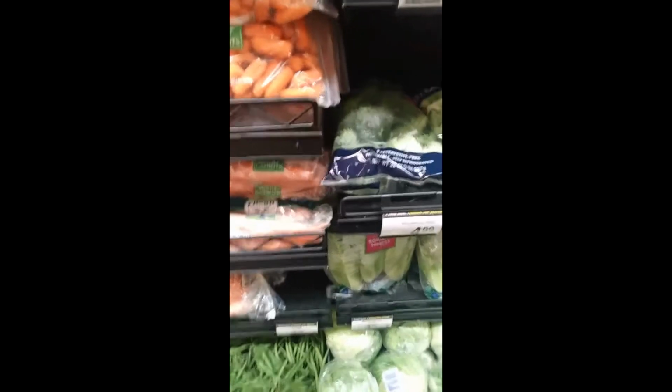The first comparison is celery. It looks like you get a little bit bigger package at the regular store now that we're at the regular store, but it is twice the price. So I think definitely because it's a vegetable, it could go bad. I would get that one at the dollar store.